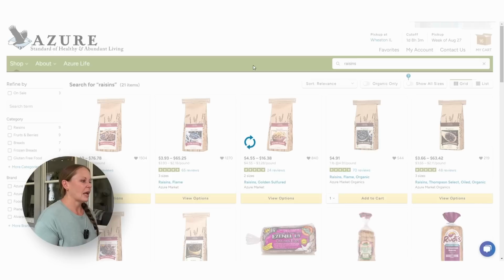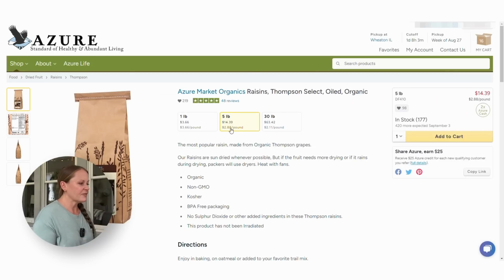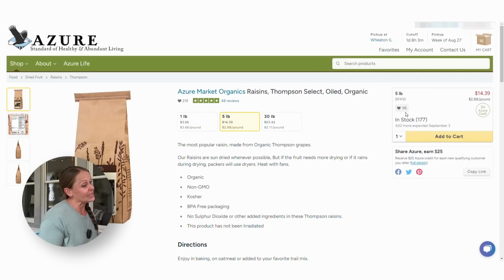So I am looking at this 5-pound option, puts it at $2.88 a pound. We use raisins. We don't eat them fresh like as snacks, really. We eat them in different oatmeals and homemade granolas and cookies and those kinds of things. So we don't go through them super quick. So 5 pounds lasts me quite a while. So there's 98 in stock. I'm gonna go and add it to the cart and hopefully they will send.